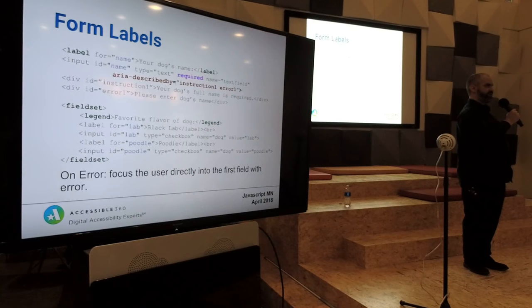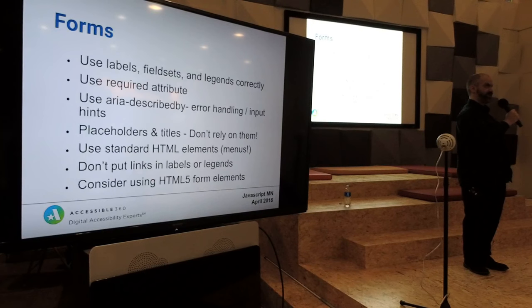And then use standard HTML elements for your forms. The standard form, the new form fields in HTML5, those are great. They provide, again, more information to the user, more semantic information.